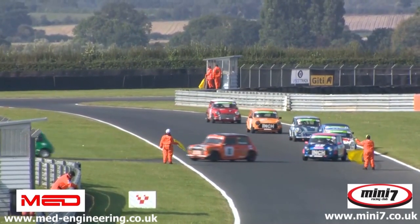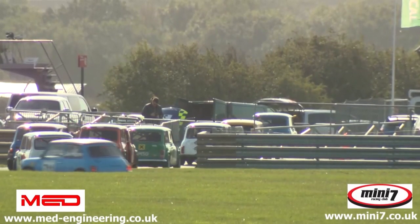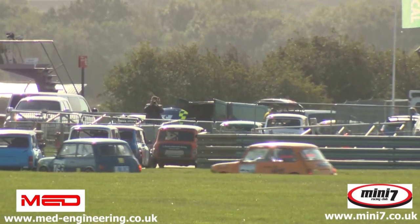We do have another Mini race coming up. That is the Mini Miglia. That's at 12:35, the last race of the morning session before lunch.